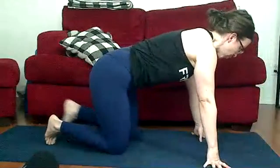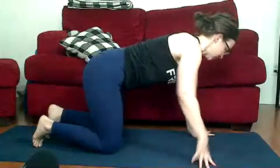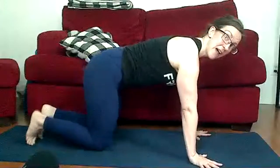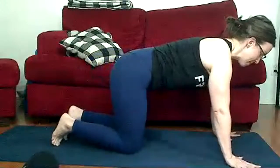So you're going to come back forward to hands and knees. Let's set up our hands first. But what I'm going to do with my legs is instead of having my knees under my hips, I'm going to walk my knees back. Let's get a little forward. I'm going to walk my knees back, and I'm going to bring my big toes together and my knees wide. So I've got that diamond or butterfly shape with my legs.